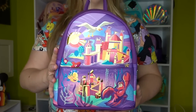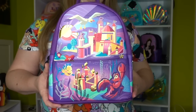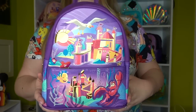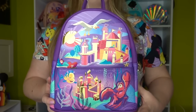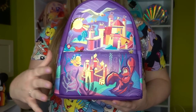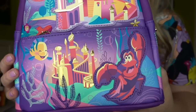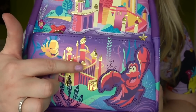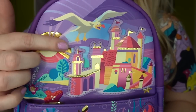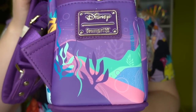This is actually the Castle Collection bag. They came out with this either a year or two ago. They did the entire princess collection where they had all of their castles. And what I love about this is that it shows not only Prince Eric's castle, but it also shows King Triton's castle as it should. There is a little bit of alternative animation going on. You can see the gold details of the castle, which is really cool. Also gold details in the sun. And then there's Scuttle at the top.